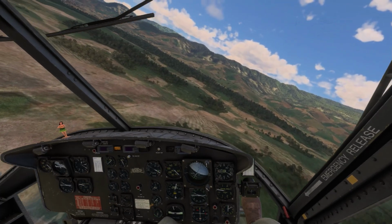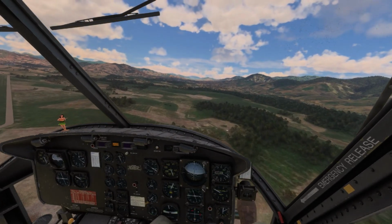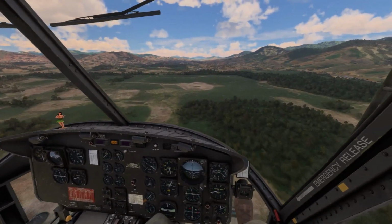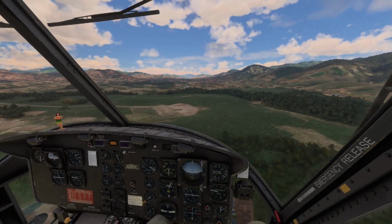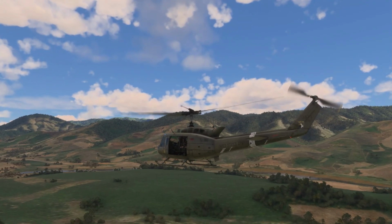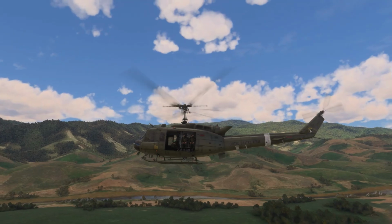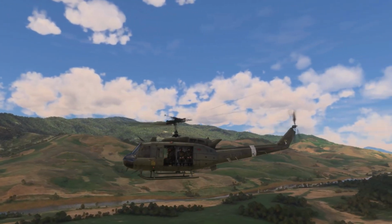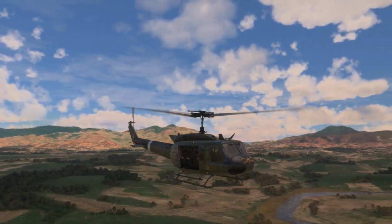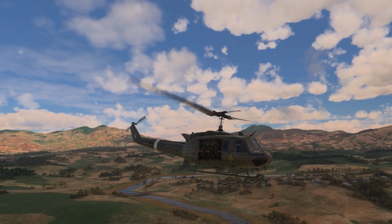There were over 7,000 of these choppers built during its operational history, and it's amazing that they're still going. If you like flying helicopters, get this helicopter, man. It's well worth the price.